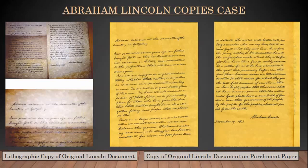That is one of the things document examiners do, and ethical document examiners are always going to tell you the truth.